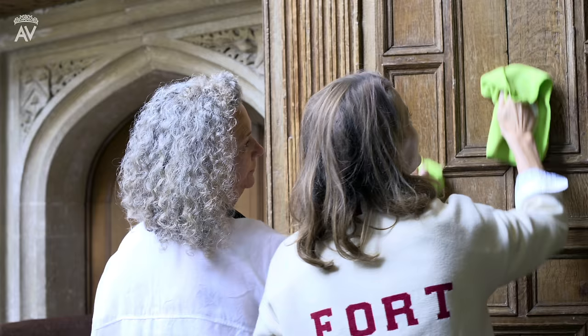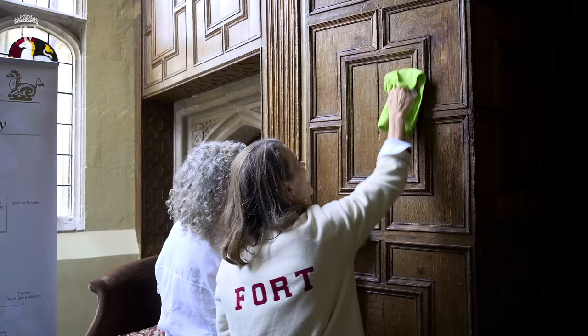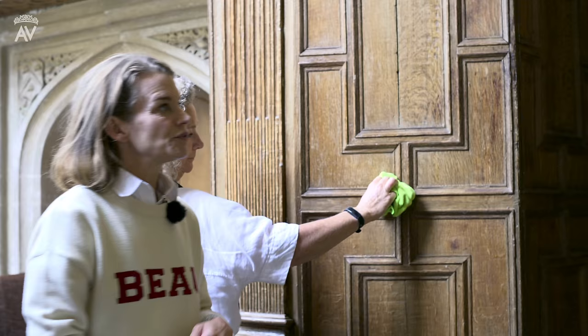It's wonderful to be polishing something that's Tudor period. Absolutely, isn't it? You think about the people that made it and the people that polished it before. Yeah, I know the people that polished it before. You think how many other hands were on this? Exactly. It's wonderful. So, do you want me to do all of it?